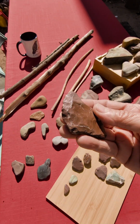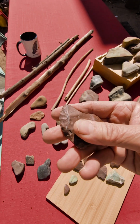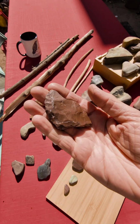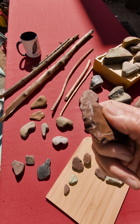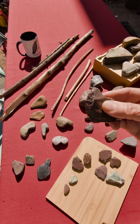I only picked this up because I liked the material of the rock. I love geology, I love crystals, I especially love cherts, and I love agates. You can find those everywhere along the coast in California, and when you start going up some of the rivers, Central Coast, you find a lot of chert, a lot of flint.